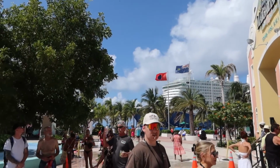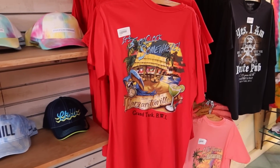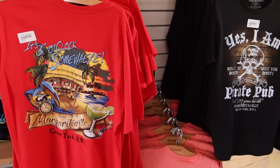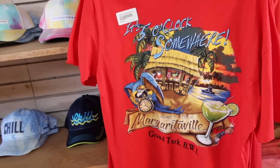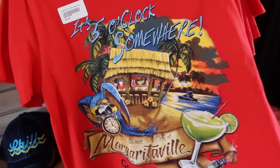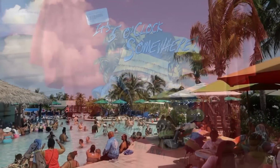I need some AC. It's absolutely boiling. I am literally sweating in places where I've never sweat before. Yes, I have a pirate pub. There we go. Nice t-shirts just in here. Margaritaville. It's 5 o'clock somewhere. That's a good one.